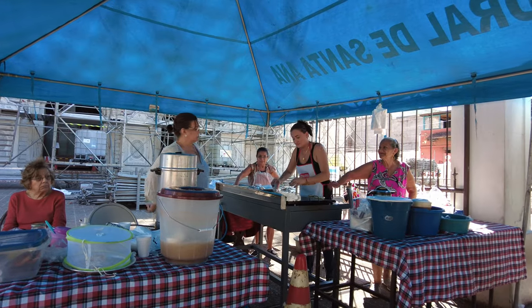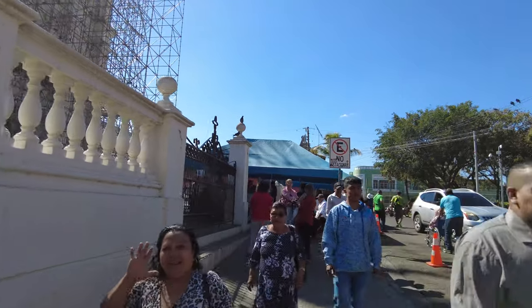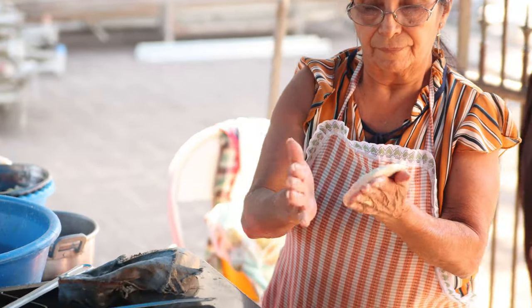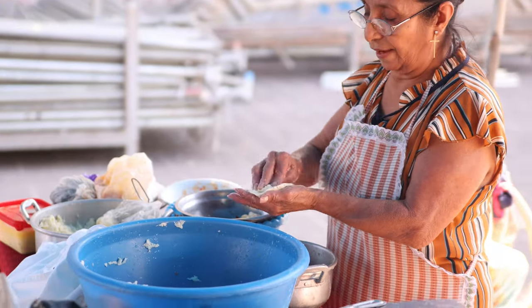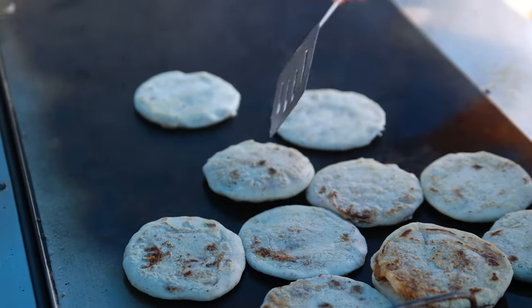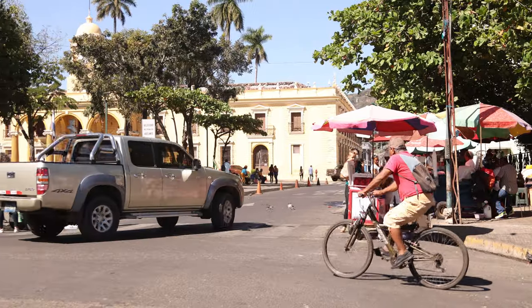All right, so right outside the front of the church, they were doing a little fundraiser selling some pupusas and some coffee. So I think we're gonna head back to the front here and get some pupusas. Right in front of the church, they're just whipping out some pupusas. You can see the old lady slapping the dough together and frying them here. It was like $2.50 for three pupusas and a coffee. And then we're just sitting right here on the street overlooking the Libertad Plaza.